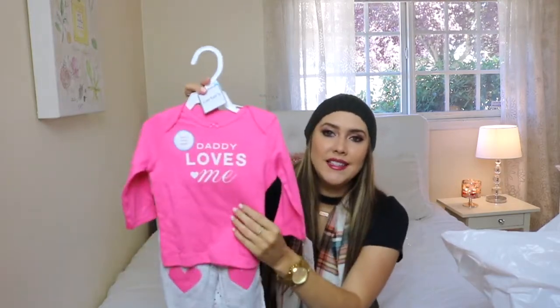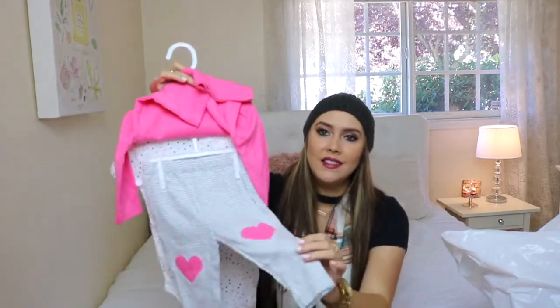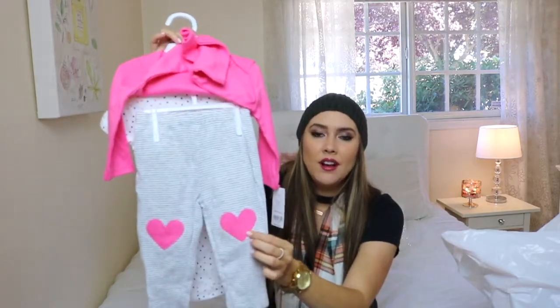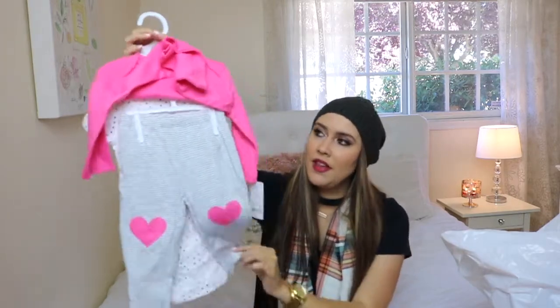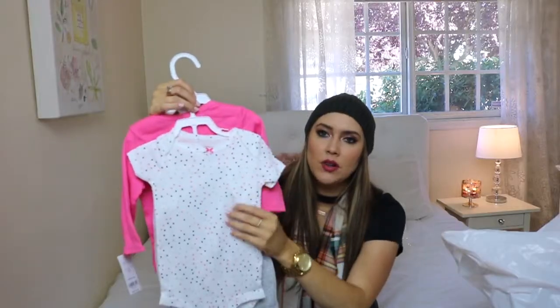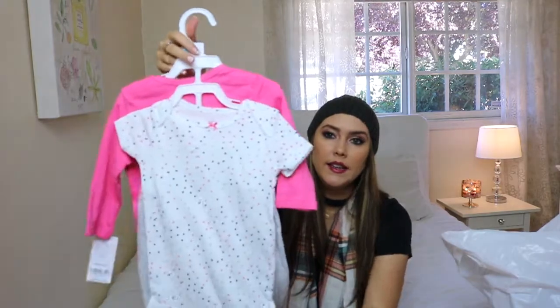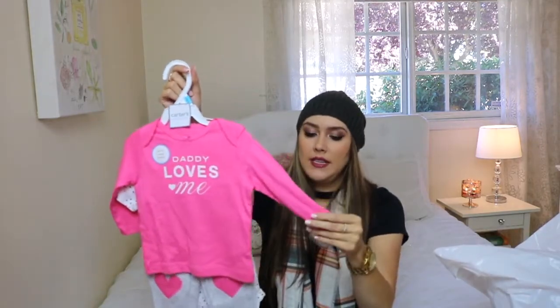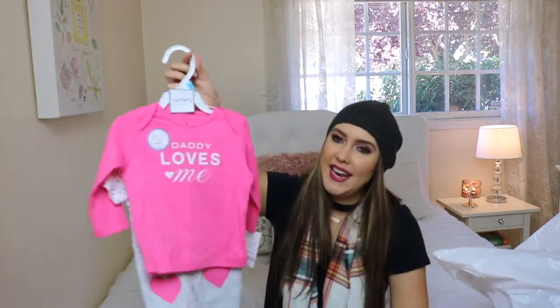On the front it just says Daddy loves me, and then it comes with the sweetest little leggings. On the knees they have little heart details, which I love, and it's just a gray and white stripe. I thought that was really cute. It just has a short sleeve onesie with blue and pink hearts on it. These sets are always on such a great deal. This one's only $12 and you get 3 pieces, so you really can't beat that.